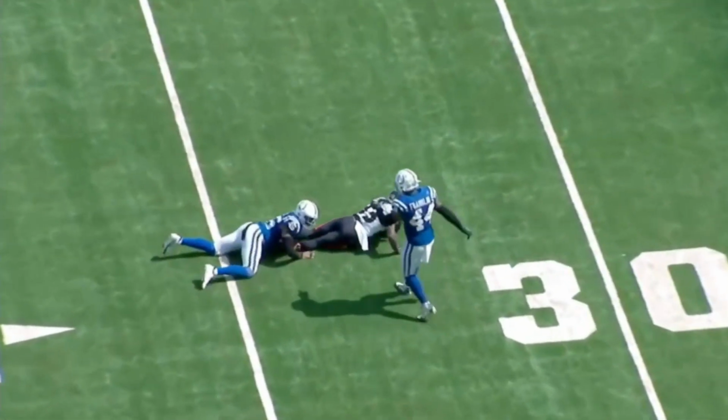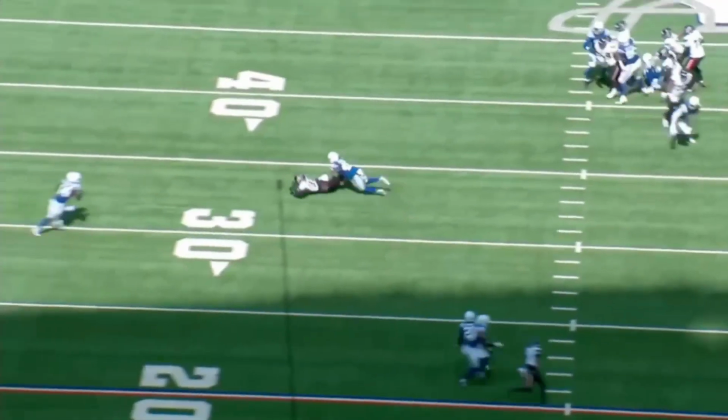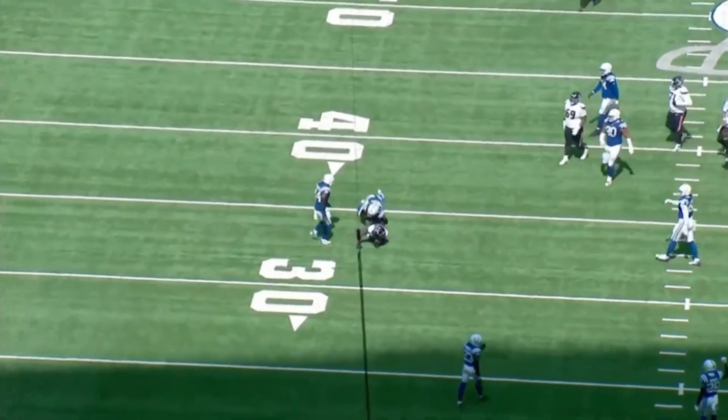Really good rep from the Colts defense. See from the back, Colts able to squeeze the pocket, force Stroud to not be able to extend the play, and they get the stop.